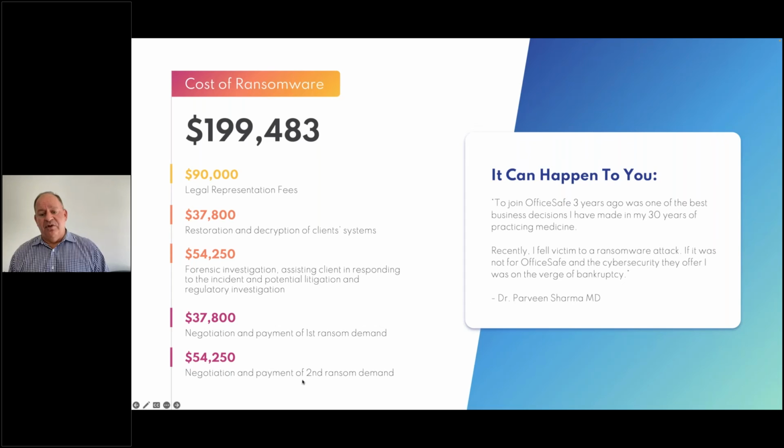This has happened more than once. Dr. Sharma, who's been a client of ours for years, was in the middle of selling her practice and had a ransomware attack. And guess what? Her IT provider couldn't restore the data. It wasn't being backed up properly and they hadn't checked it. They were part of our program, and part of our program is incident response, making sure that we protect you. We negotiated the ransom with a professional because that was the only way for them to get their data back. And we had to determine whether to do that or not.